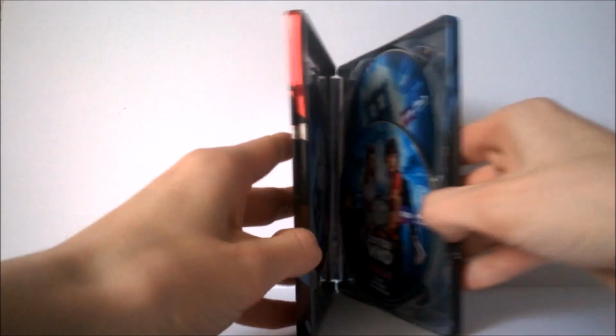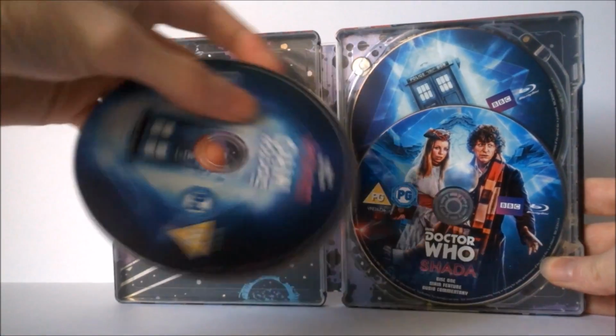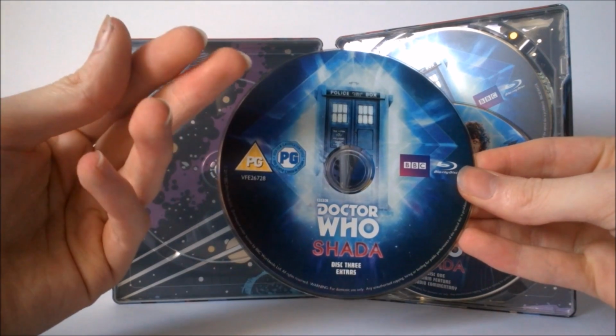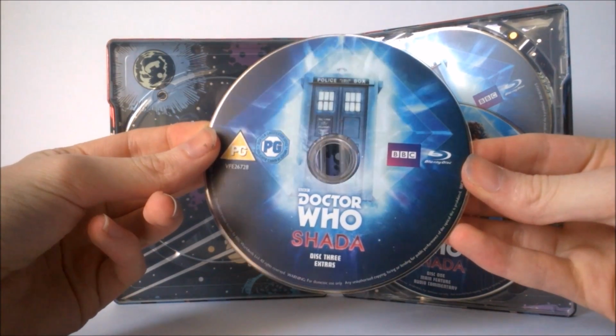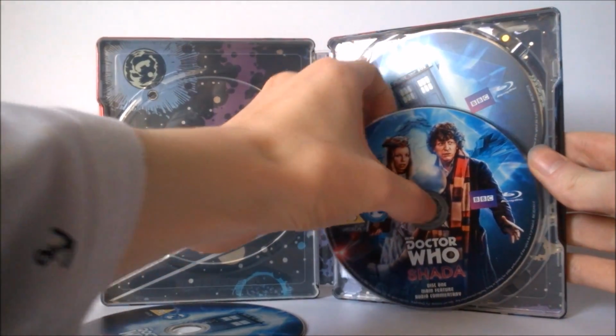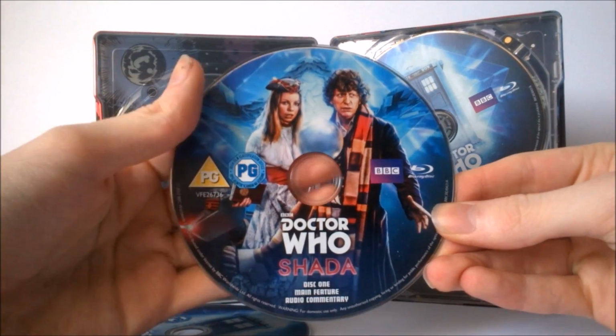Taking a look on the inside now, we do have 3 discs on this release, and taking them out, we do of course have this disc here, which is disc 3, which is the extras, which I do believe is in fact the BBC animated 2003 version. I think also the VHS version is in there as well, so that is a nice special feature disc if you so desire to watch those different versions. And then you also have the main disc. This is the one that comes with the standard edition as well.